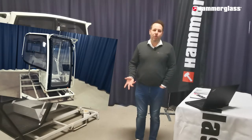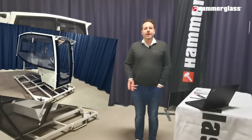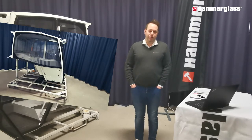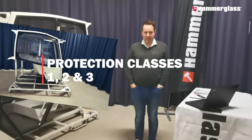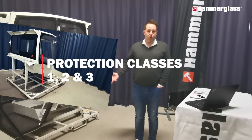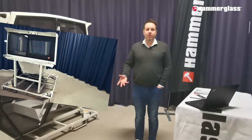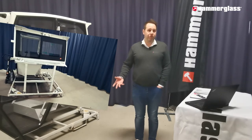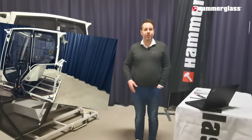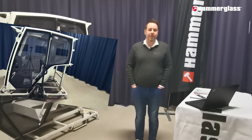So let's have a look at the products. To make it easier for our customers, we class our products in different protection classes, as we call them. The reason is that the environments you and your customers are in when using their machines are different, and there is not always the same need of protection level for the same environment.